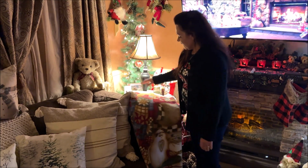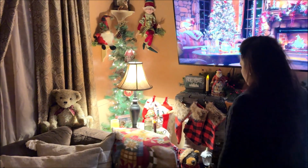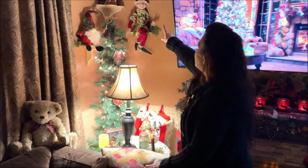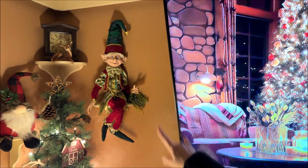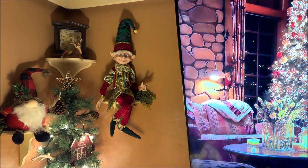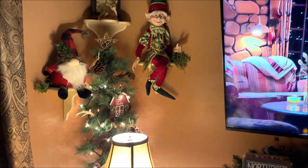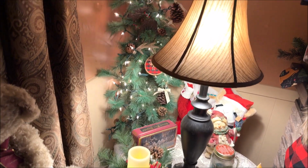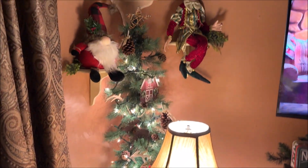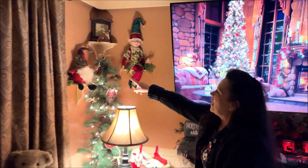Right. This is a new blanket this year. This is a snowman blanket because, you know, we have to have snowmen everywhere. And then this little guy up here, I got him from Hobby Lobby this year. He's new. I'm in love with him. Elf. A lot of people say he's creepy, but I think he is just adorable. There's your country tree hidden back there. The country trees stay up all year. I just decorate them for each season. Right. And then I made that gnome.